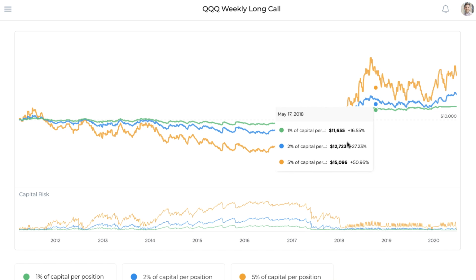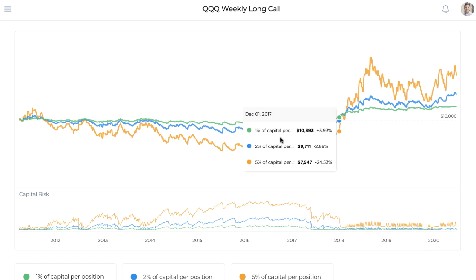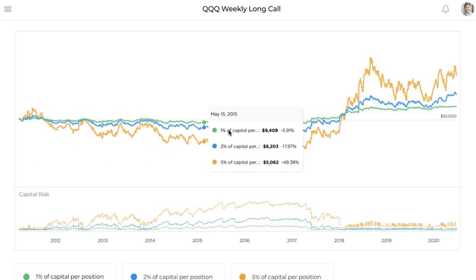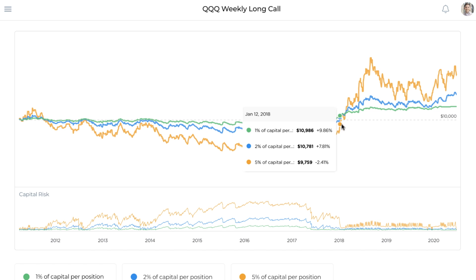You can see for all of the allocations that we had, when you ran it from basically March 2001, and you started with $10,000 in all of the accounts, you can see that pretty much all of the portfolio allocations lost money until about 2018. That's where you actually started to make money on this strategy.